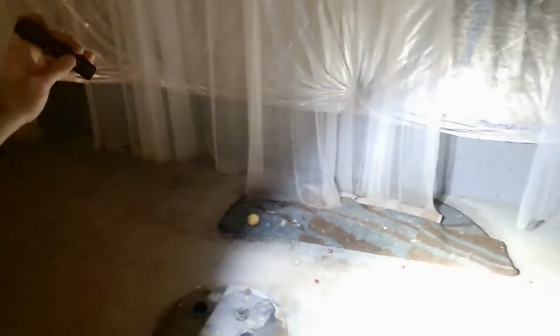So for any homeowners or realtors or anybody else, if you see a small amount somewhere, chances are that's not the only spot that it is. Just because you see a small amount doesn't mean that it's just in those areas. It's probably more substantial that you haven't seen yet.